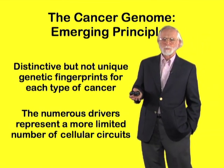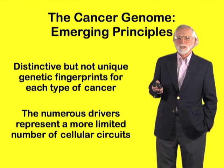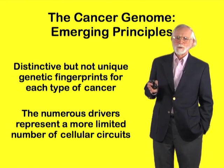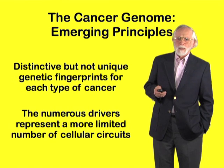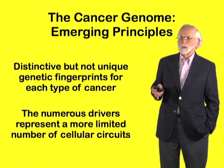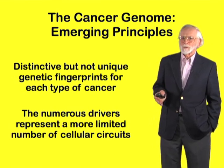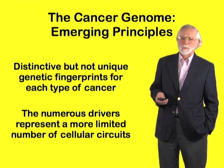Two important principles are emerging from this provisional data. First of all, there are distinctive but not entirely unique genetic fingerprints for each type of cancer. There is overlap from one type of cancer to another in the lesions, but there are also distinguishing features. And secondly, these numerous drivers, 400 or more, represent a far more limited number of cellular circuits. This is a fact that will become important when we consider the feasibility of using this knowledge in therapeutics.